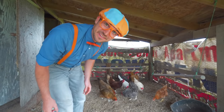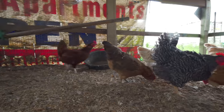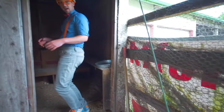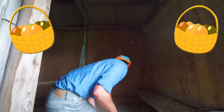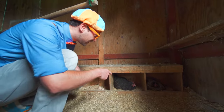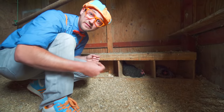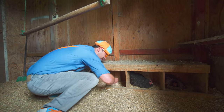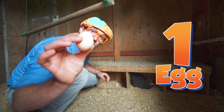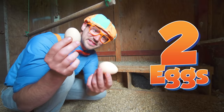Time to pet another chicken. First, we gotta catch one. So now, in this room, this is where the chickens lay their eggs. Come here. Whoa, see them down there? Yeah, they're laying eggs. And if you look right here, there's a couple eggs ready for us to grab. Look. Right down there. One egg. Two eggs. Yum!